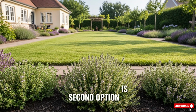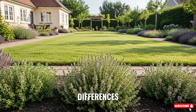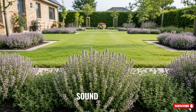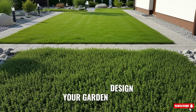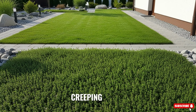Our second option is Elfin Thyme, which shares many qualities with its cousin, Creeping Thyme, but with some notable differences. Elfin Thyme grows at a slower pace compared to Creeping Thyme. While this might sound like a disadvantage, it actually makes this variety even more manageable and predictable in your garden design. The growth stays much tighter to the ground surface, creating an even lower profile than Creeping Thyme.